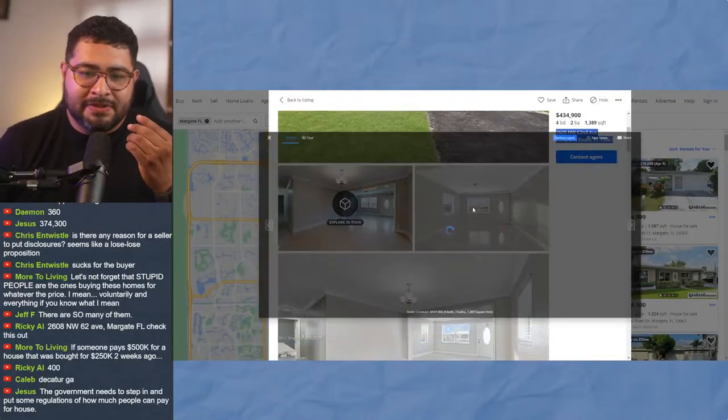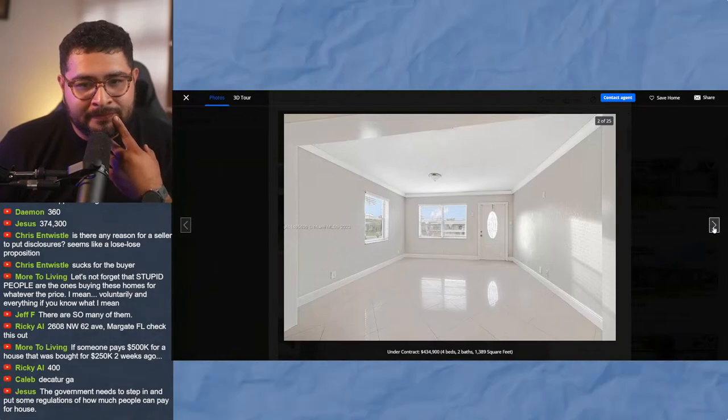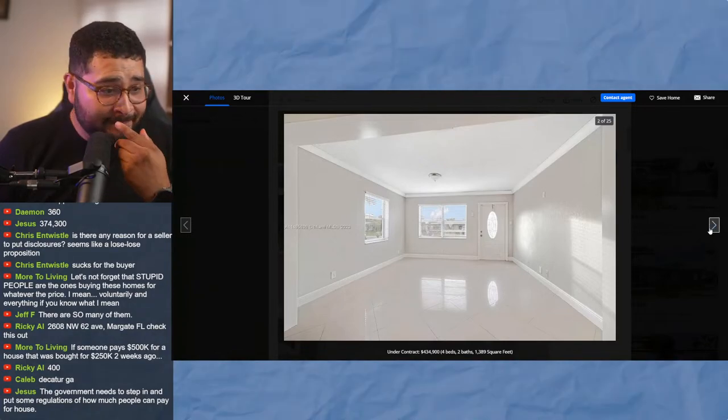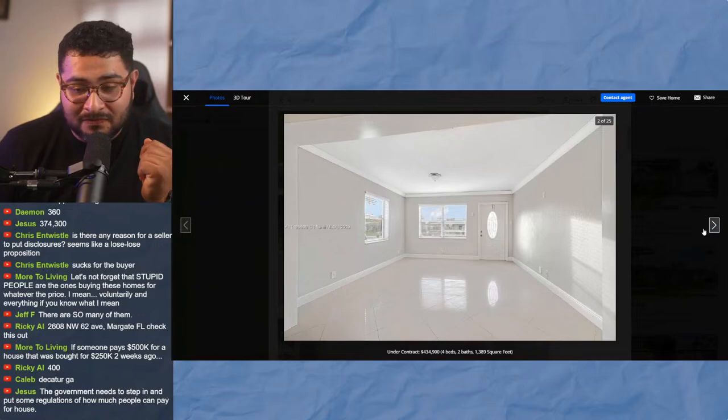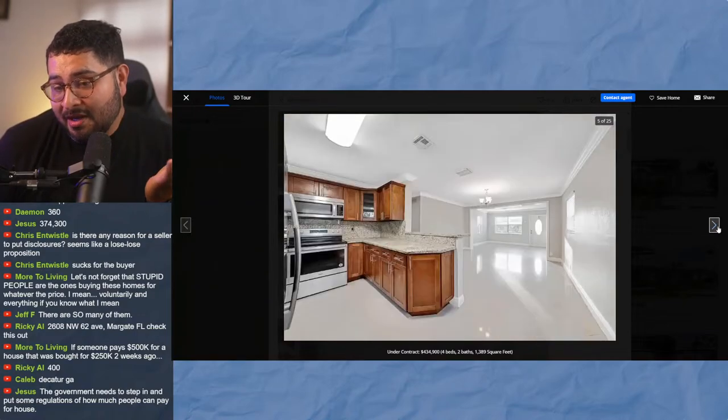Okay, so what you got here? You got shiny white floors. White on white on white on white. I think white's your favorite color. Even the countertops are white. Oh, wow. Surprisingly, they got brown cabinets.